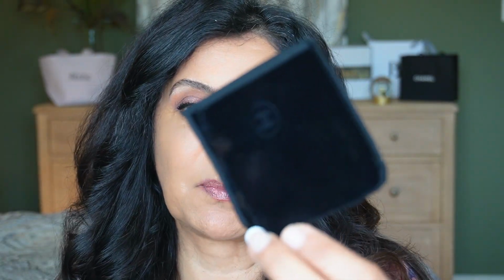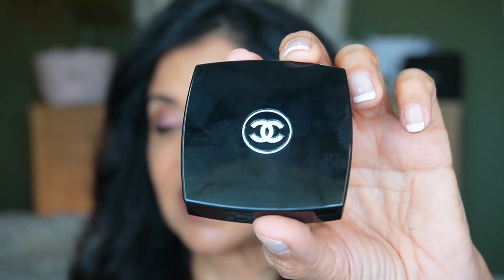Of course, you get the velvet pouch with it, and the packaging is the same, and these do cost $52. In the new formulation, you do get 5 grams of product, which is 0.17 ounce. And the old one that I have, I had to put a piece of tape on it so I know which one is which. And the old formula is 6 grams of product, 0.2 ounce. So they did kind of cheat us out of a gram of product here with the new formulation.